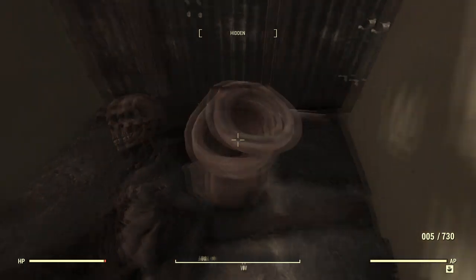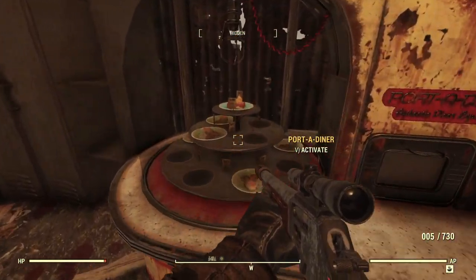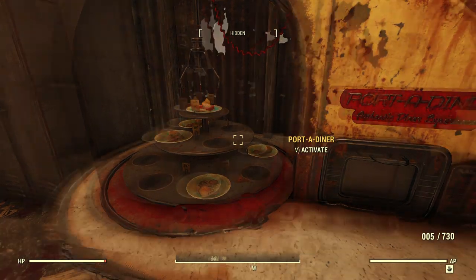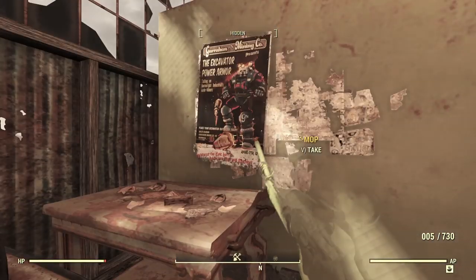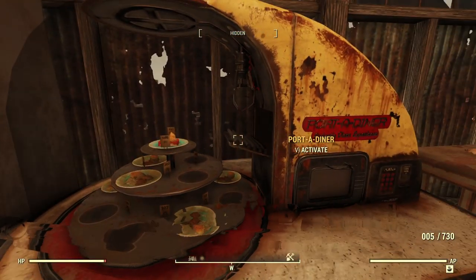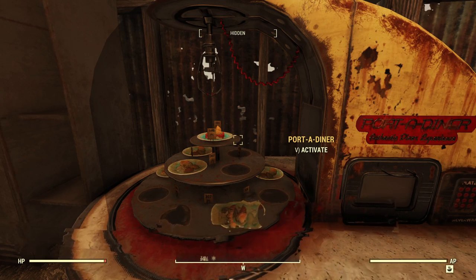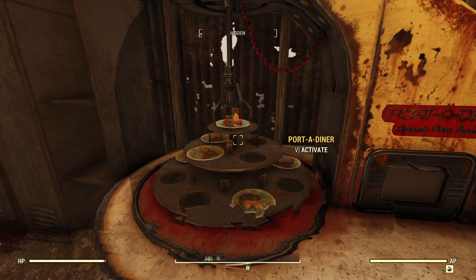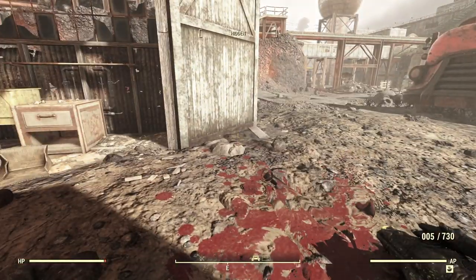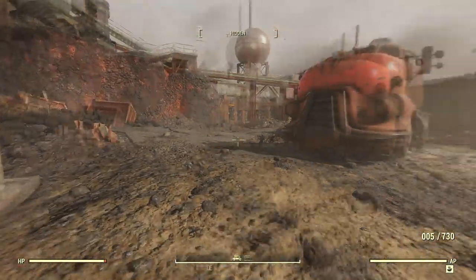Found the bathrooms. Ooh, porta diner. I'm feeling lucky, man. Oh, I'm not lucky. Excavator power armor. Oh, okay. Come on, baby. Come on. Oh, well. I tried. You saw me. I tried. I really did. So bright. So very bright.